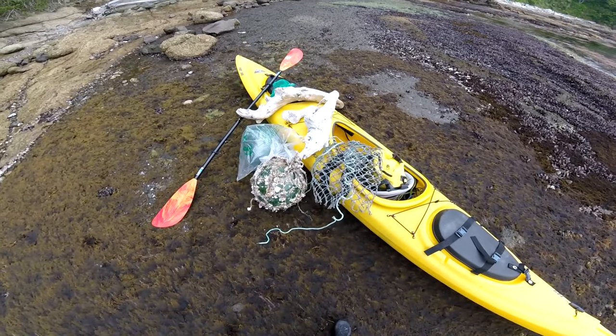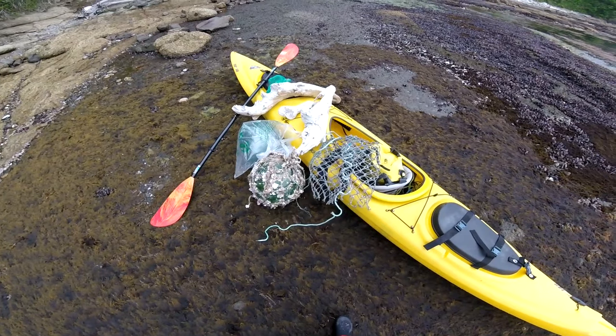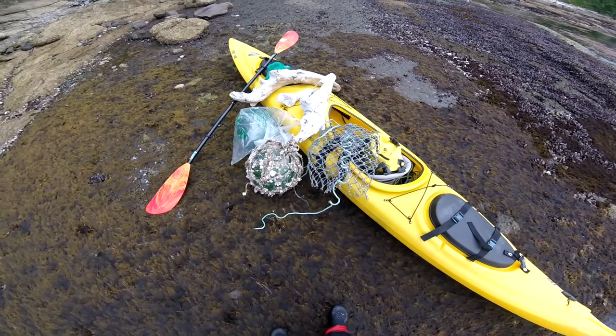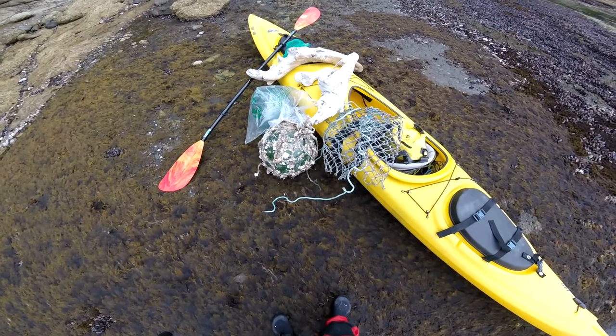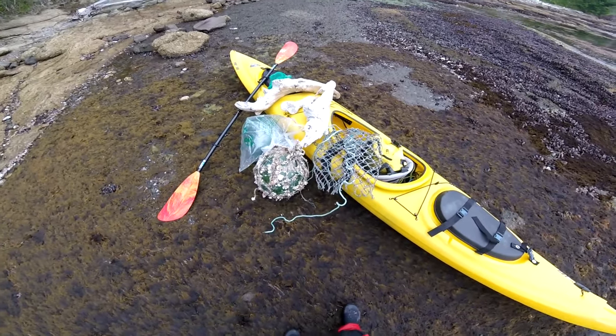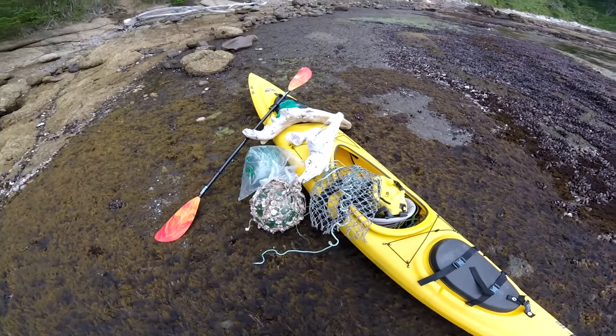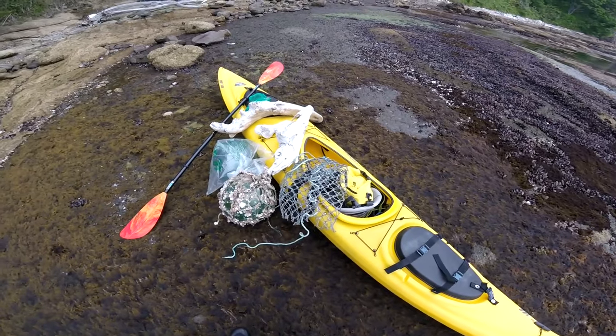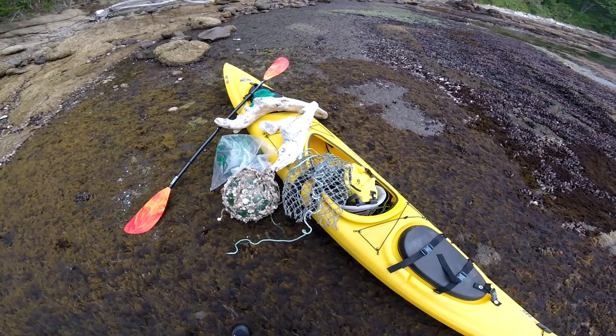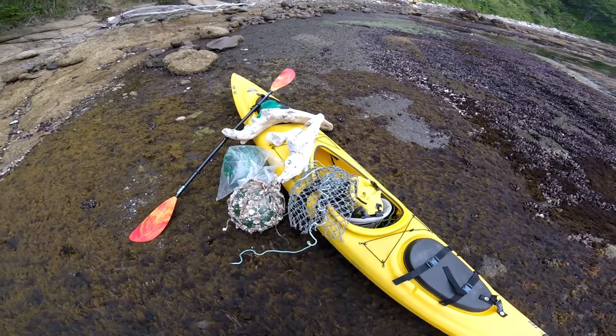All right, well, this beach here has been very good to me. We've got two glass balls. One is beautifully clean, no net. The other one is gonna take a little bit of work to clean up, and the net will probably end up being cut off later. But we're gonna keep it for now because I need it. And got some driftwood. Three beautiful pieces.